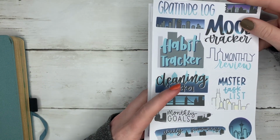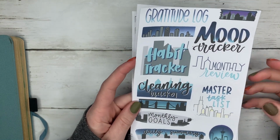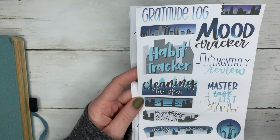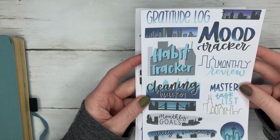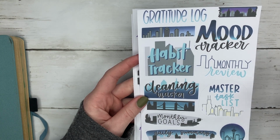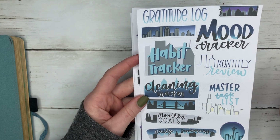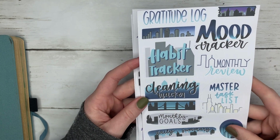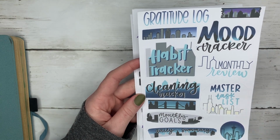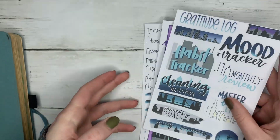So this is the monthly kit that is being released. It is called CityScape. Basically, I just tried to really capture the city at dusk or during sunset, and I tried to pull in a lot of different cityscapes from around the world. So you can see there's definitely some New York vibes, some Chicago vibes, a lot of different ones around the world. So I'm gonna go ahead and show you those.